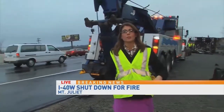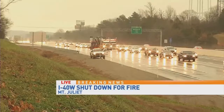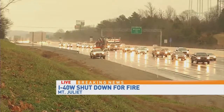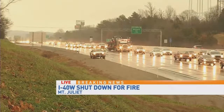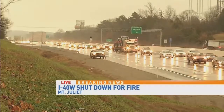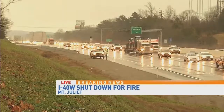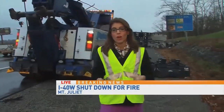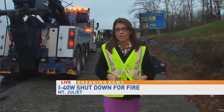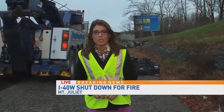And I want to toss up to the other camera that we have out here so you can see what the traffic still looks like, despite the fact that they do still have 3 lanes open. So they have traffic moving, but as you can see, still some slowdown and delays. Of course, we are the only station local until 9 o'clock in the morning, and we're going to be live here showing you the progress of them cleaning up all of this debris, as well as what traffic looks like. So stick with Fox 17 through the rest of the morning. We are reporting live out here on I-40. Kelly Rippin, Fox 17 News.